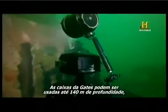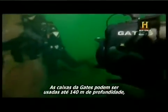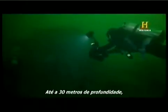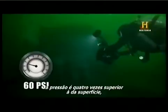Down here, minimal visibility makes gathering images even more challenging. Gates camera housings can perform in waters as deep as 450 feet, where the pressure is more than 215 psi, about 15 times greater than it is on the surface. Even at 100 feet, the psi is 4 times greater than at the surface.